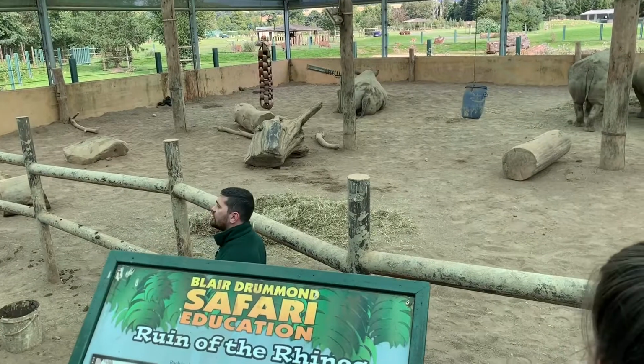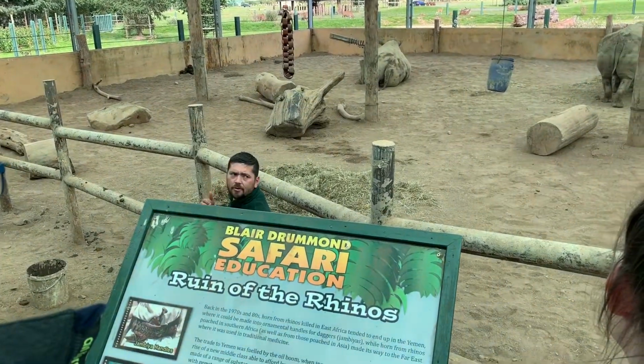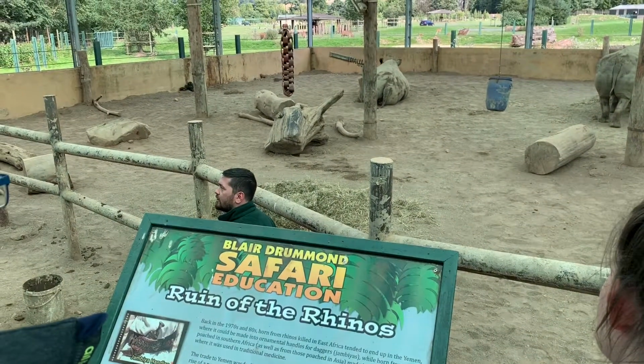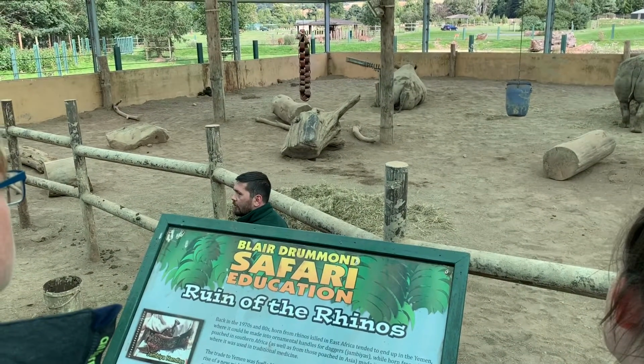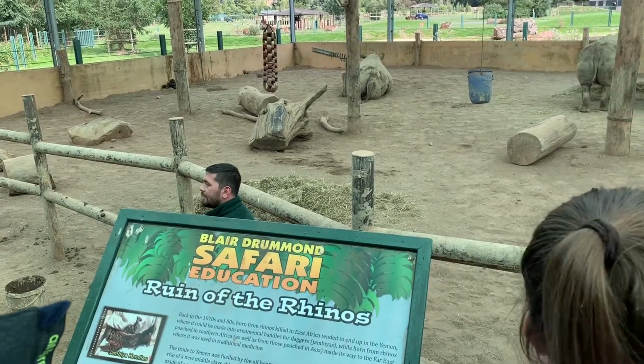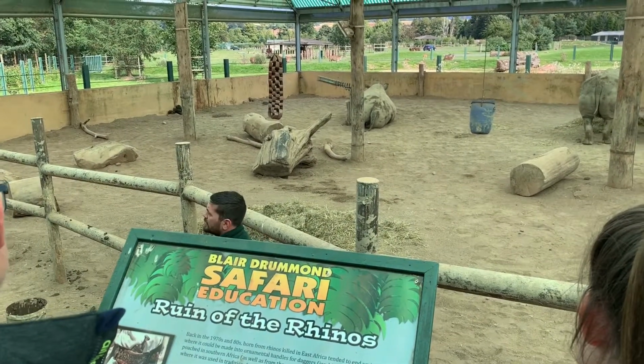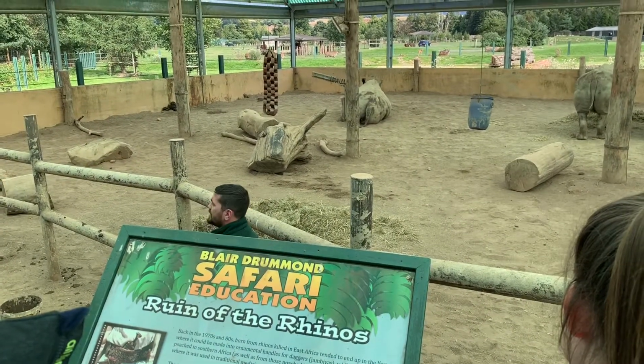Now I'll start by introducing you to these guys. We're currently in the cow house. Does anyone know what that means? I'm not being rude, I promise. What do you think I'm talking about when I say we're in the cow house just now? What you call a female rhino. Females are cows, males are bulls. So everyone in this building just now is a female.